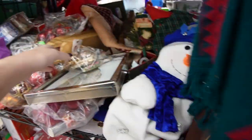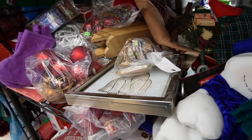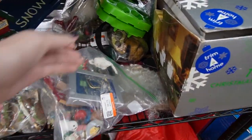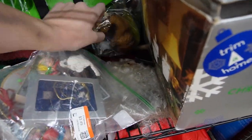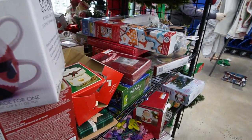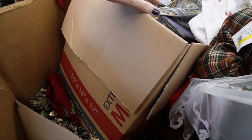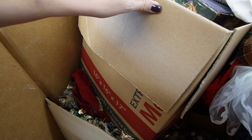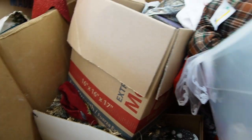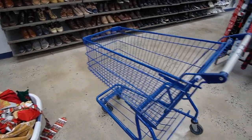Okay, well, there's no ceramic Christmas trees. There's a nativity. Box of Christmas. I'm not going to dig through it though. All right, we're gonna head into the back and check out the hard goods.